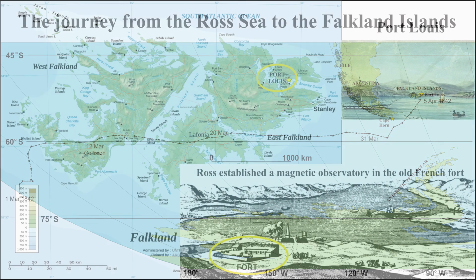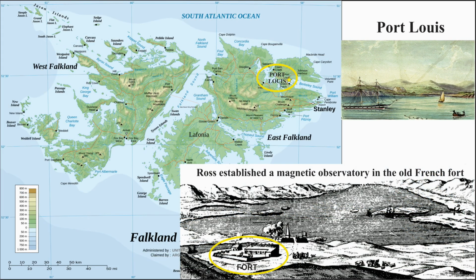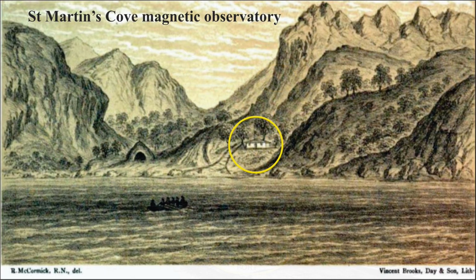The ships resumed their journey towards Cape Horn, which they rounded on the night of the 2nd of April. A few days later, HMS Erebus and HMS Terror anchored in Berkeley Sound, off Port Louis, remaining in the Falklands, where Ross established yet another magnetic observatory, from the 6th of April until the 4th of September. During September 1842, Ross set up another magnetic observatory in St. Martin's Cove, near Cape Horn, staying there to make observations until the 7th of November, when he returned to Port Louis.